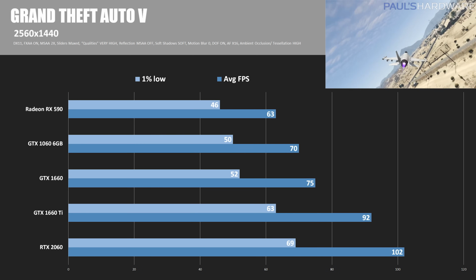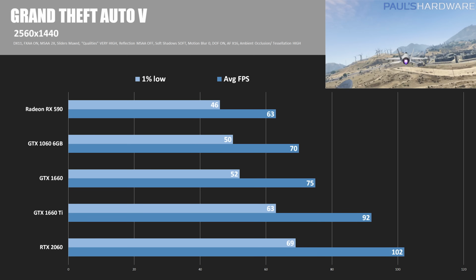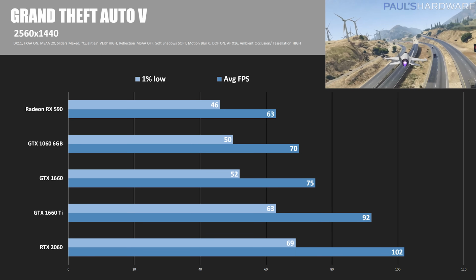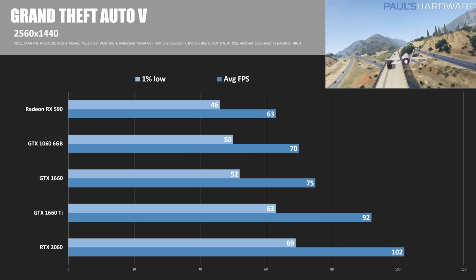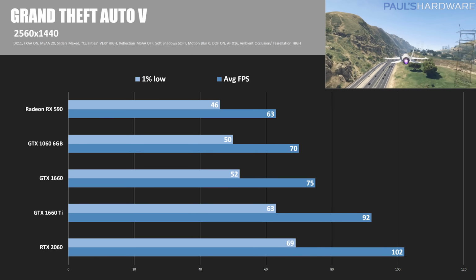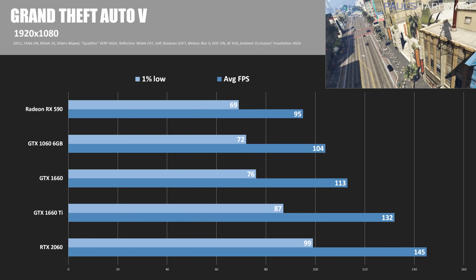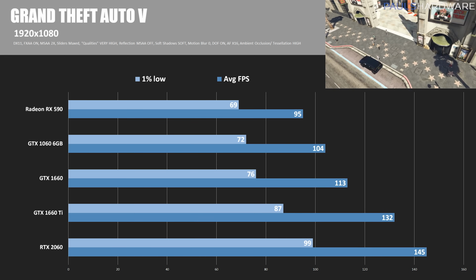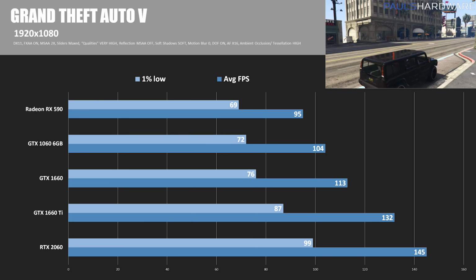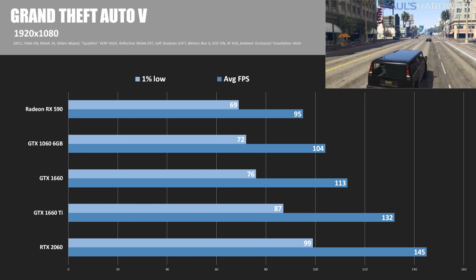Here's GTA 5, which remains one of the top 10 games played on Steam, which is why I continue to run benchmarks of it at 2560 by 1440. We have 75 average frames per second for the GTX 1660, which is a very nice performance. If you're playing on a 1440 monitor and you're looking for about a 60 Hz refresh rate, I think that would be a pretty good experience for you. Of course, if you move over to 1920 by 1080, you can get more frames, 113 average frames per second for the 1660, beating out the RX 590 with 95, and coming in just between the RX 590 and the 1660 Ti.